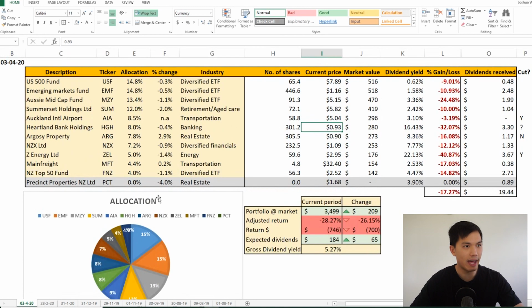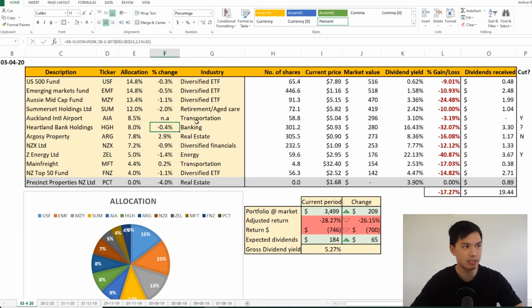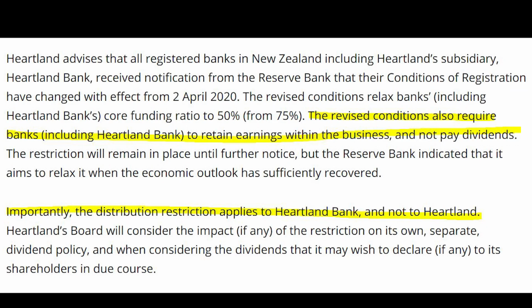So Heartland Bank has dropped quite dramatically, and that was because the RBNZ did announce that banks can't pay any dividends for the time being because of the current situation. Heartland Bank is forbidden from paying any dividends, but Heartland Group, which owns the bank, isn't forbidden. So we'll just have to see what happens there.